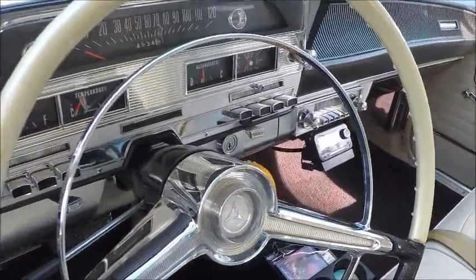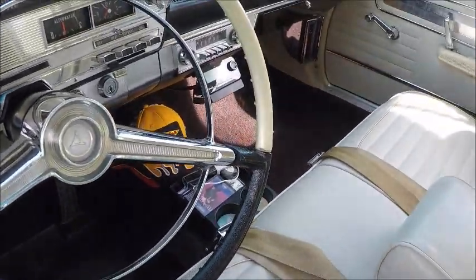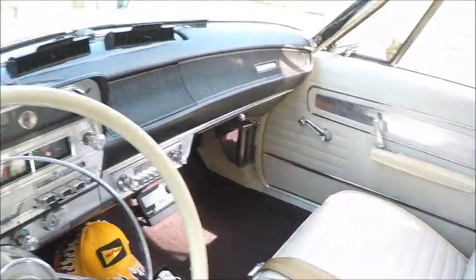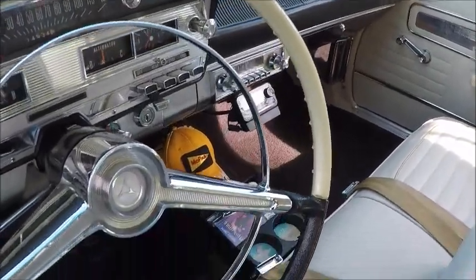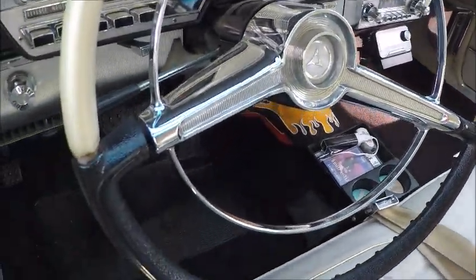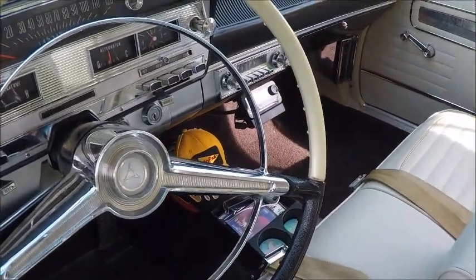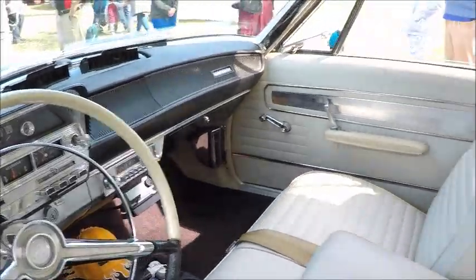On the left there you see the controls. On the right, push buttons for the heating and ventilating and air conditioning. And this car has air conditioning. You can see by the vents there on top of the dash, which are open, and there are vents down there at the lower part of the dash. Nice deluxe steering wheel.